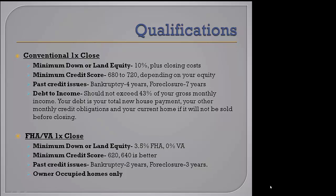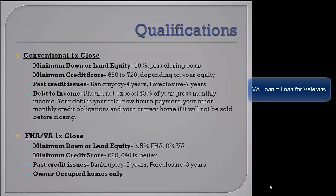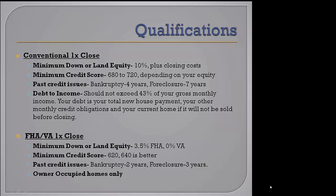Now, if you don't qualify for a conventional single close construction to perm loan, then you may qualify for an FHA or VA program. First off, the down payments are much lower. FHA only requires 3.5%. VA is no money down. You still need your closing costs, though, along with that. And the minimum credit scores are just 620, although a 640 would be better. There's slightly better programs available if you have a 640 credit score.